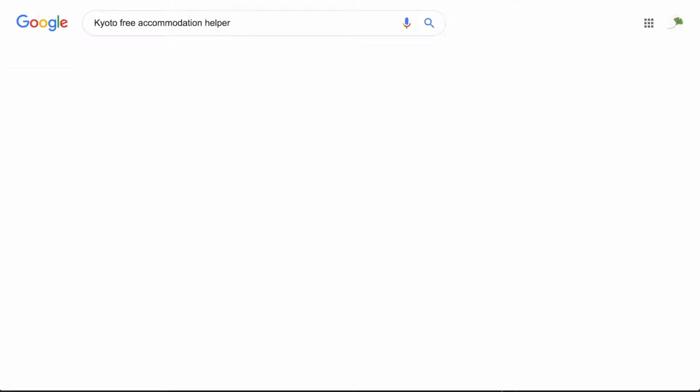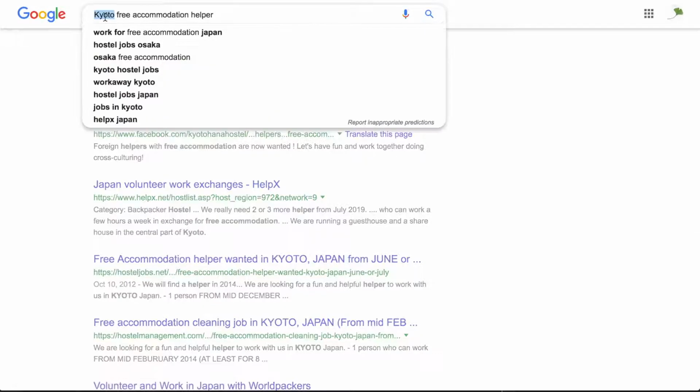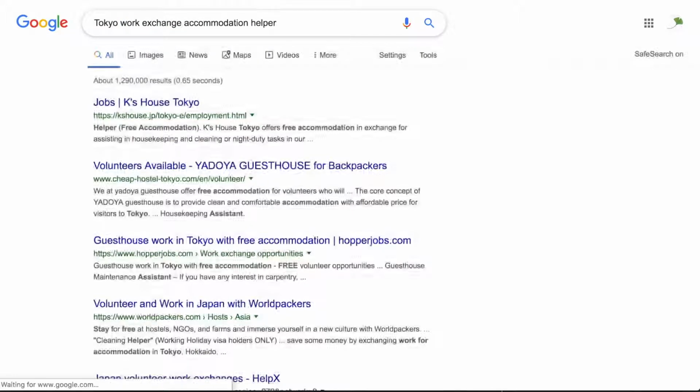Last, how do I apply? That might be a question. Well, you might need to know some Japanese, but actually a lot of hostels provide information in English too. You just search online for the city you want to go to. For example, I searched Kyoto and put helper. Sometimes you could put free accommodation. Just put a combination of the keywords and see what you get. Look into the pages and make sure you read the details, because you do want to know them.